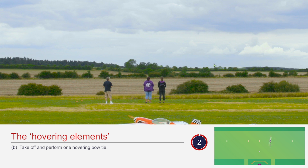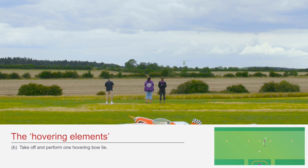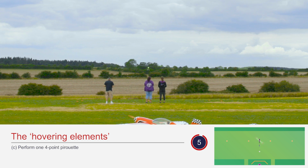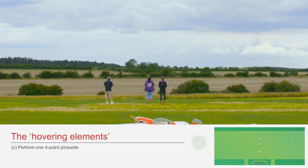The exercise will finish once the helicopter is back over the centre marker, which enables the candidate to transition into the 4-point pirouette. The 4-point pirouette starts with a 5-second tail-in hover over the centre marker, before then rotating 90 degrees either clockwise or anti-clockwise at the request of the examiner to bring the helicopter side-on to the candidate, which is then held for about 5 seconds.